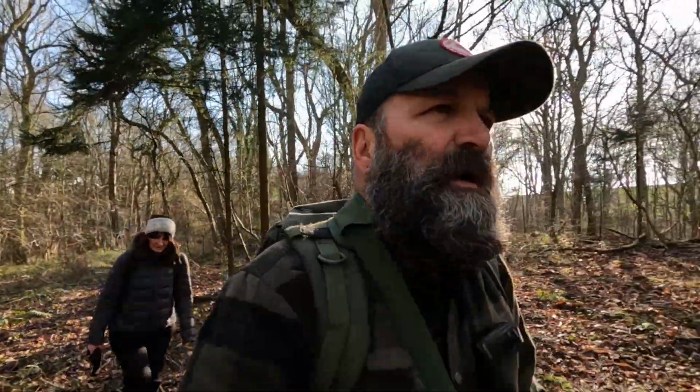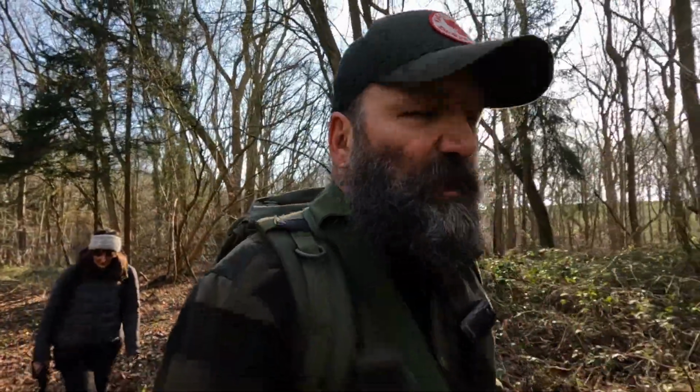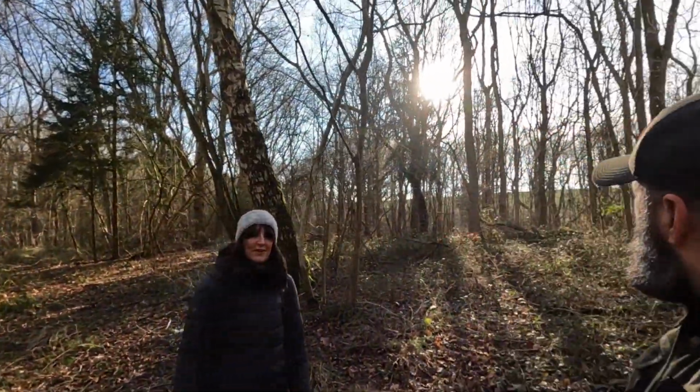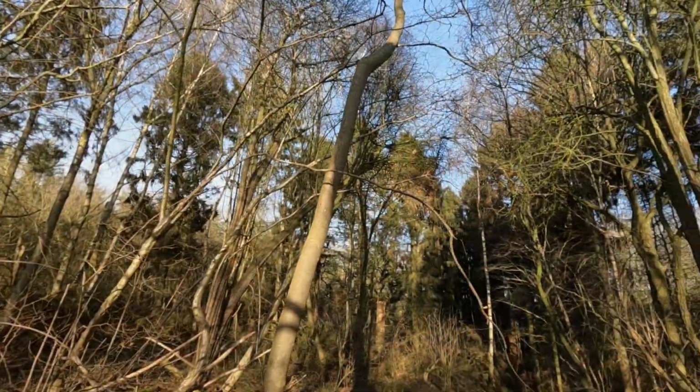Well, we're just making our way off the main pathway and heading into the woodland, and it's just so nice to be out in nature. And this woodland's just absolutely beautiful. And as I mentioned, we've got such a blessed day to be out in it. Beautiful. Just look at this. Absolutely stunning.